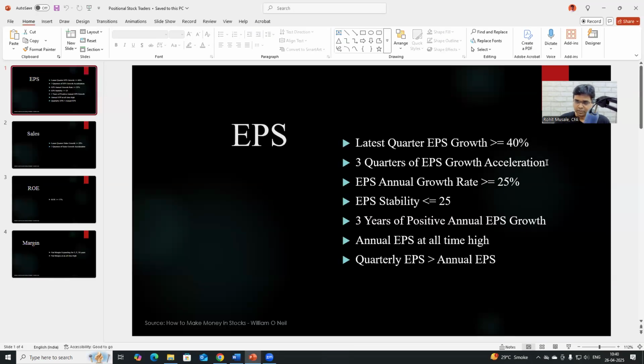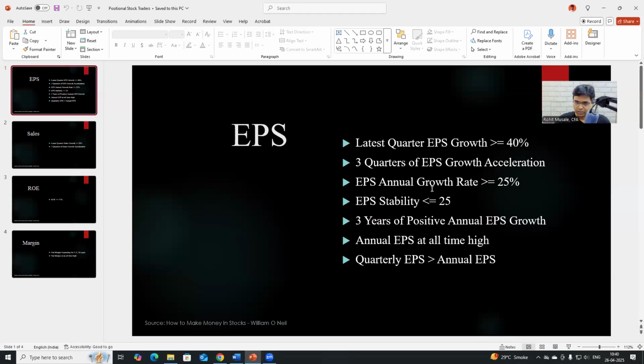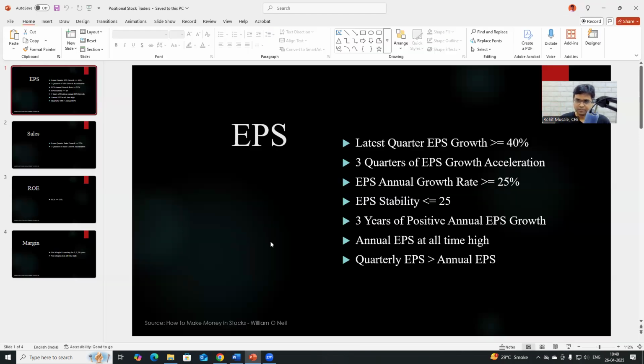3 quarters of EPS growth acceleration. This is 35, so this should be 40. So one violation. Do you see 3 quarters of acceleration? No. From 54, it goes to -24. So with my pen, I will mark another violation. Next, EPS annual growth rate more than or equal to 25%. So you see, EPS growth rate is 56%. So fine, I don't need to write anything here. It is in our favor.